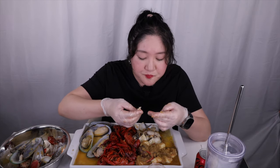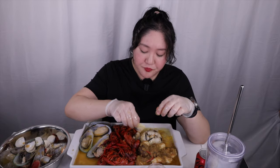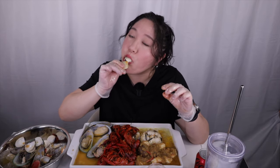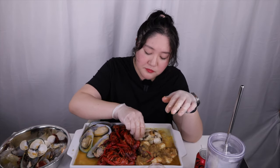Sometimes there's like hard stuff in the clams. I think it's like sand or something. But I only got one so far like that, so I'm optimistic, guys. Did you guys hear that? Something hard in there. Yeah, it's like little hard little cartilages or bones or, I don't know. Something hard. It makes me feel like I have to be careful when I'm eating the clams, but they're so good.